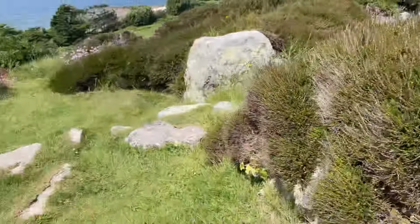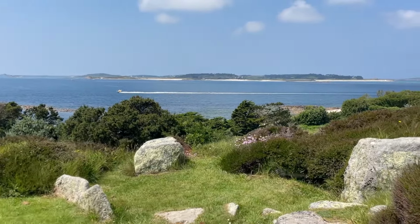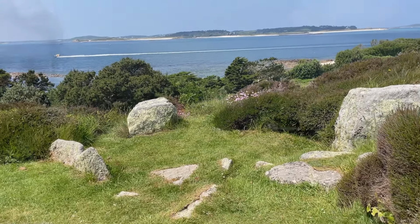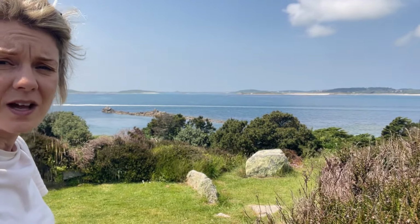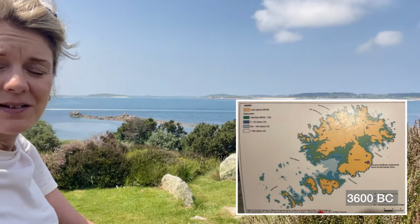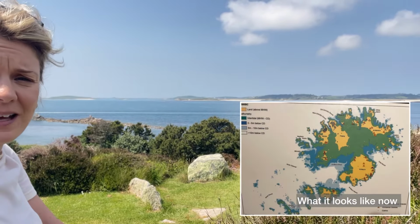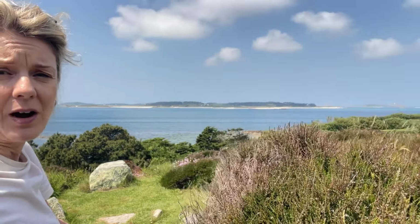And the view from here, well, obviously it wouldn't have had these boats whizzing across the bay. In fact, it would have looked quite different. About 10,000 years ago, this vista would almost certainly have been mostly land. The sea levels here, as in many parts of Britain, have risen significantly, and so there was probably a channel of water in between what are now separate islands.